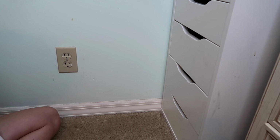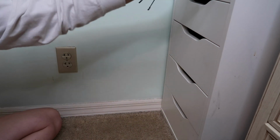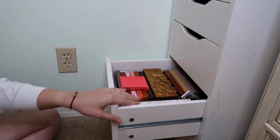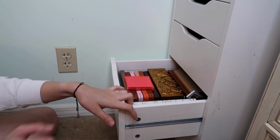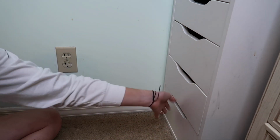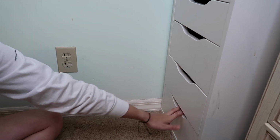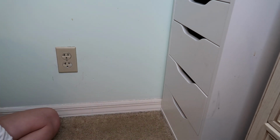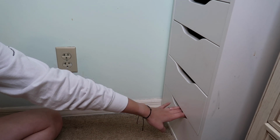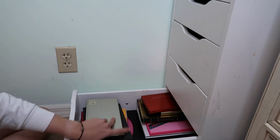So I store all my makeup in this IKEA Alex 5 drawer piece of furniture. I usually keep my palettes in these bottom 2. It used to be just one, but now it has pretty much overflowed into this one as well. So I'm just going to go through and show you every palette and if there's any that I want to get rid of. I don't think there will be that many because I am going on a low buy, but I will let you know if there's any that I'm going to get rid of. So we'll start in the bottom drawer because I have less in here.